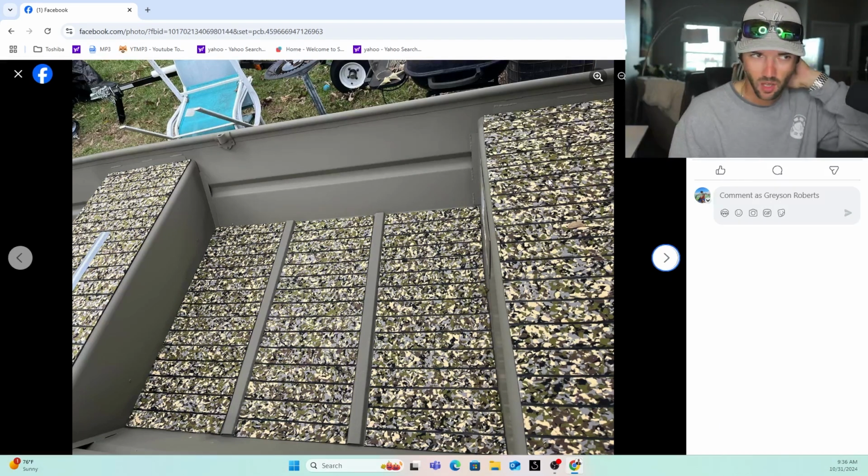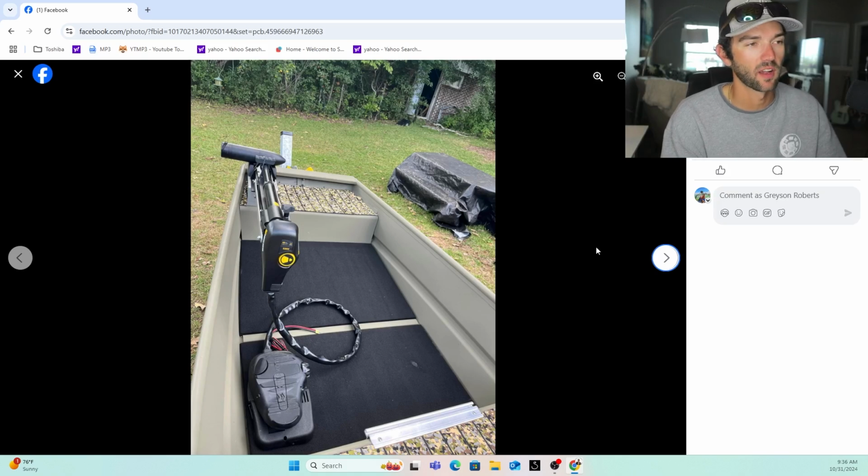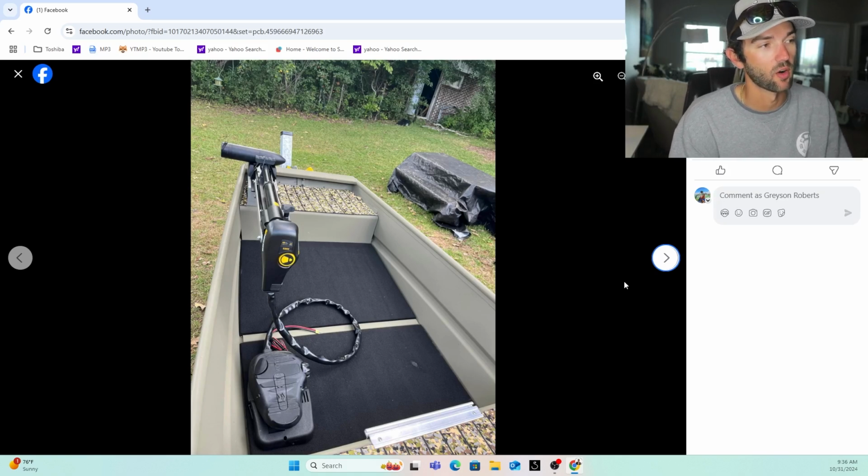It's similar to the last build, a little bit more dumbed down, and you've got the foot control instead of the tiller handle. And honestly, this looks like a super fun boat. You know, my plastic 12-foot is fairly stable, so the 14 even more so. But this looks pretty stinking sweet.